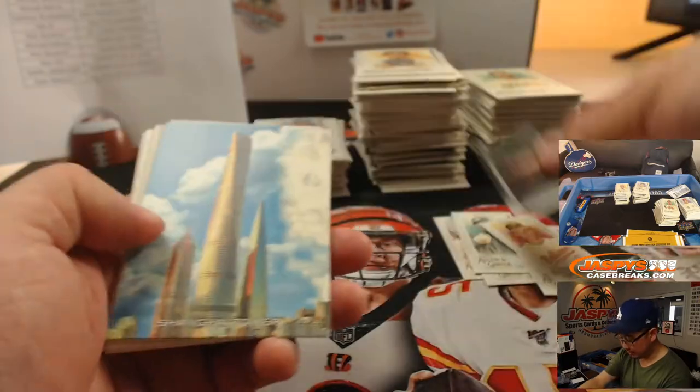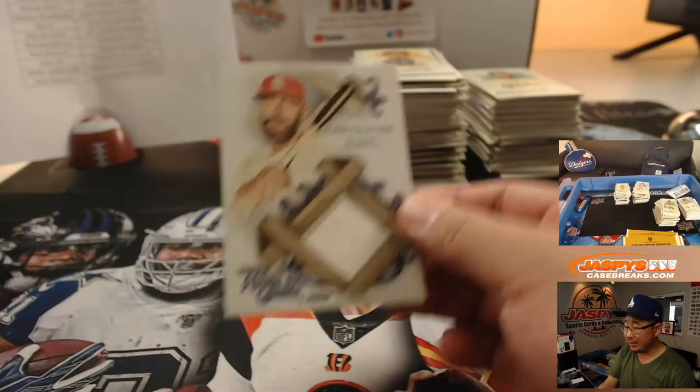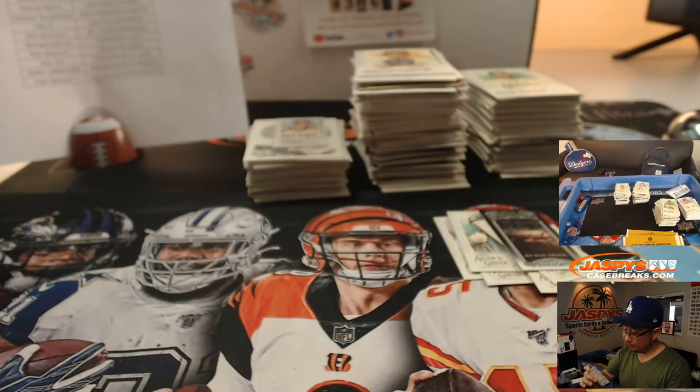And there's the old trunk again. And Matt Carpenter for Rick Serrano, one of his last bought Mojo teams in the Cardinals.